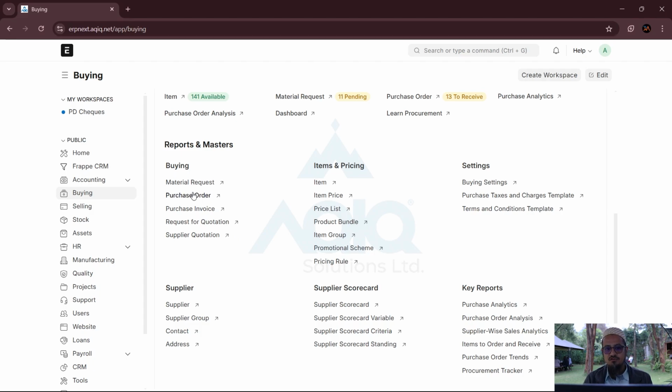Again, the system allows you. You don't have to raise a material request, then go for supplier requests for quotations, supplier quotations. No, directly just raise an LPO and then you receive the goods. So depending on each and every organization, this workflow can be customized and adapted. In this video we are showing the whole workflow, so that you have an idea of how the whole workflow works. So we'll start with the material request.